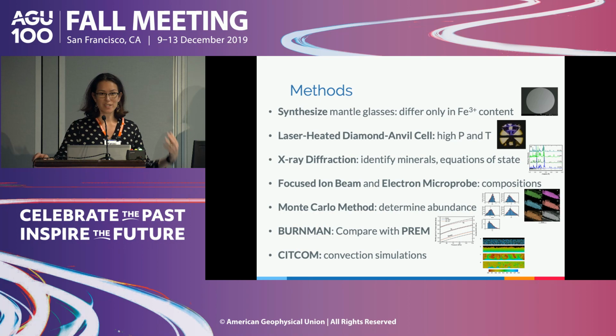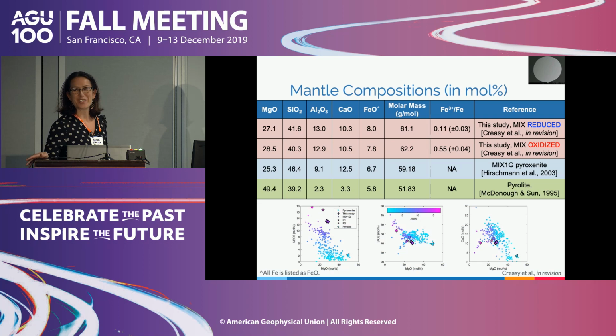So if that was not a mouthful, certainly then, not yet, quite. So what kind of mantle compositions are we going to be looking at? We're building on some previous experiments, but here are some that are unpublished.